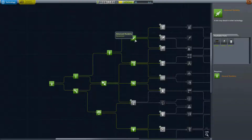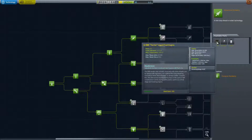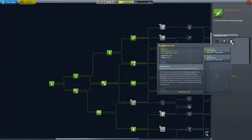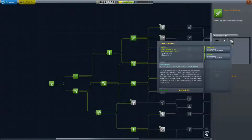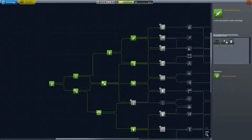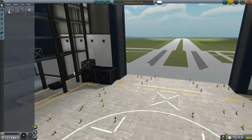We have used our science, and I got a couple more landing on the runway, and we have used said science to research advanced rocketry, which gave us a small Terrier liquid fuel engine, kind of like the Poodle but a little bit weaker, an FL-T400 fuel tank, which is basically the fuel tank we had but longer, and a side-mounted liquid engine. So what we are going to do is get to orbit.